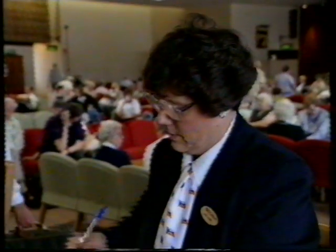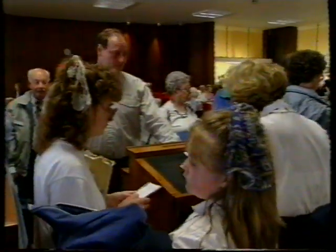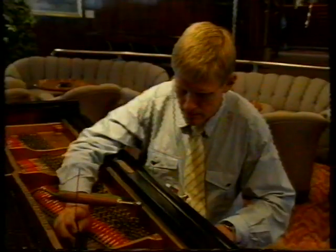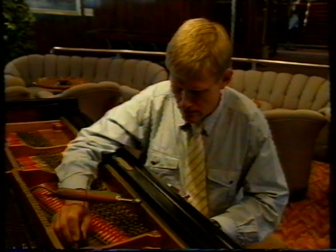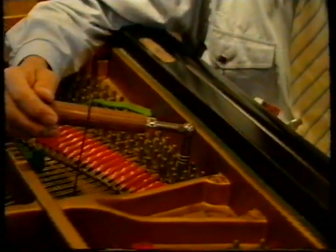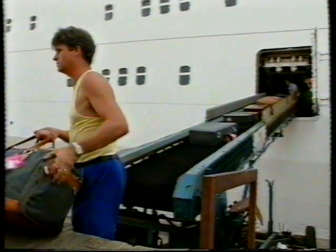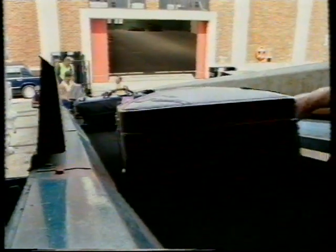The passengers are checking in. The Canberra experience starts here. That is, as soon as the Steinway's on song. Luggage is delivered to cabins and passengers to the ship, their own private world for the duration of their cruise.